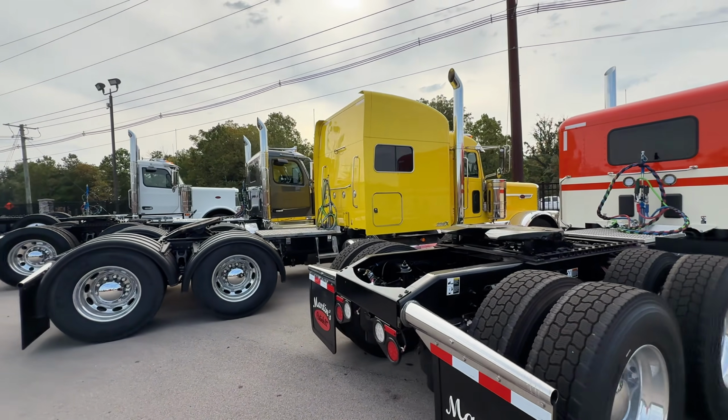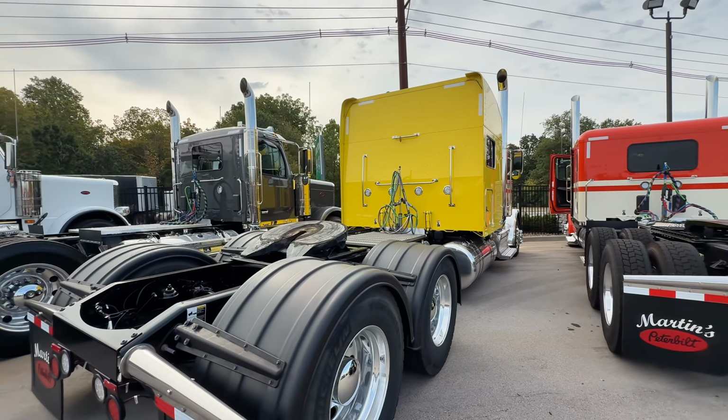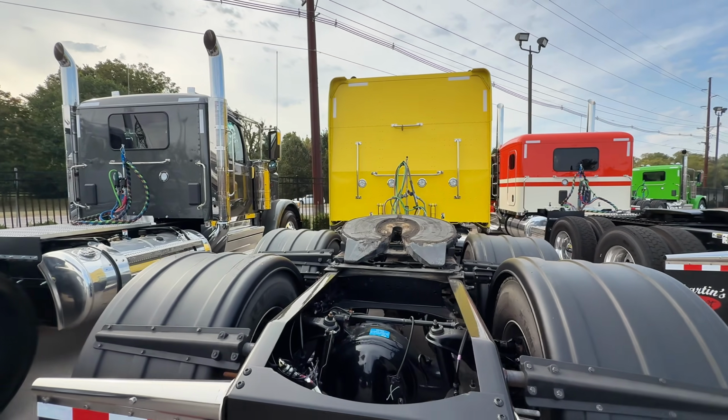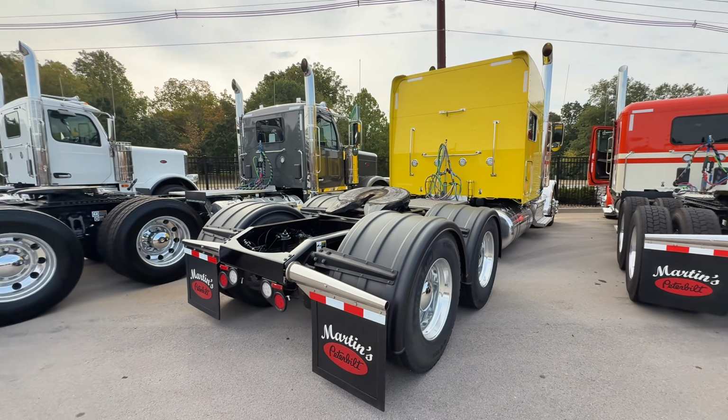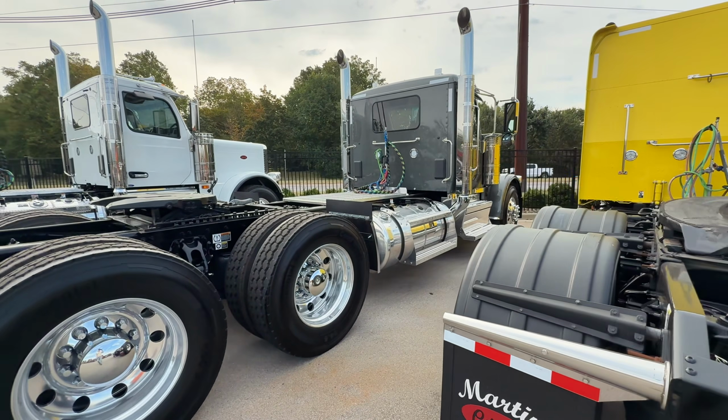So there's the 389 right there. It's looking nice. It's really clean. It's only got 50,000 miles on it. And he said this one right here is right at 200,000, I believe. This one here, 220, this one 200,000. And then they have some day cabs right over here. Same thing. He's like $200,000 for these things.